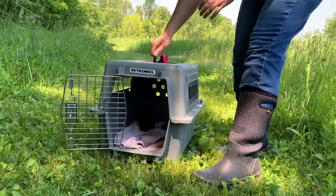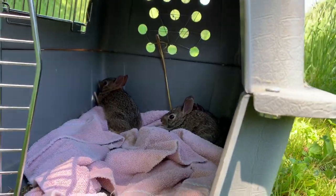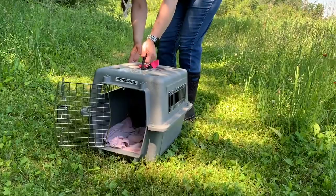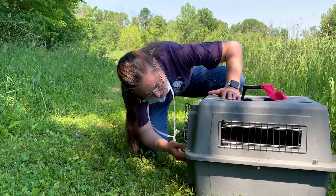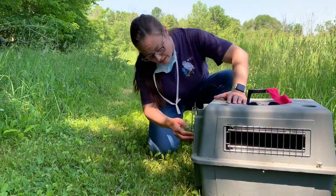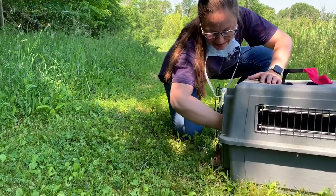You see them? Pretty stinking cute. All right, guys, what do you think? Come on, here we go. There's one. There you go. You can do it.